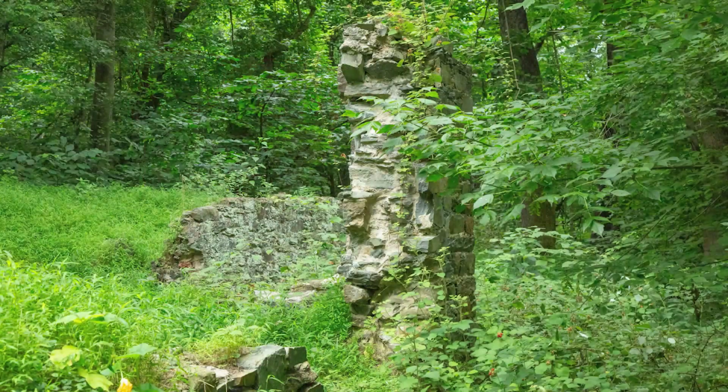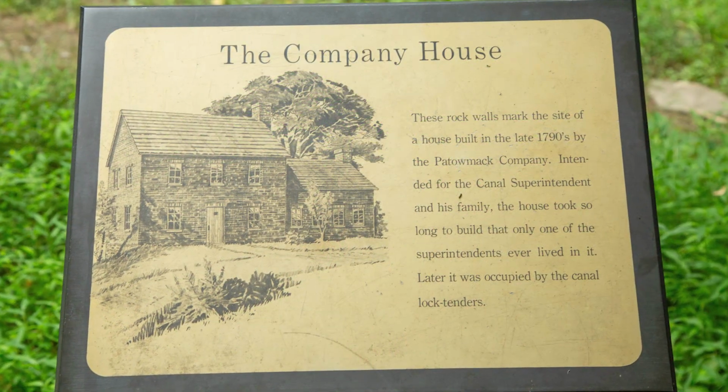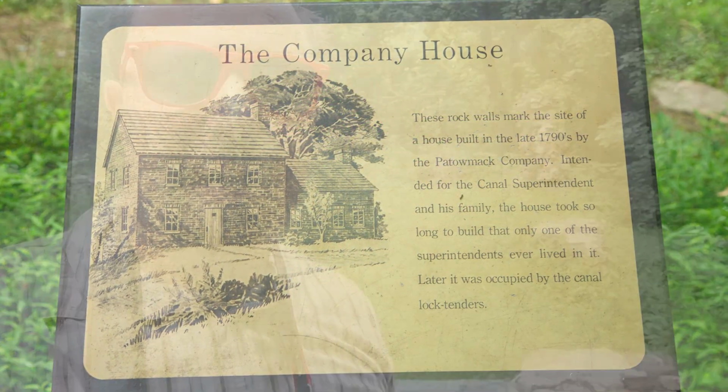What's behind me here is what's left of the company house. It was built by the Potomac Company in the late 1790s, and it was intended for the superintendents of the canals to use, but only one of them ended up using it, and then other people who worked at the canal lived here for a few years after that. We're at the base of the park where the Potomac River runs through it. You've got a little bit of the rapids here, and just beautiful landscape.